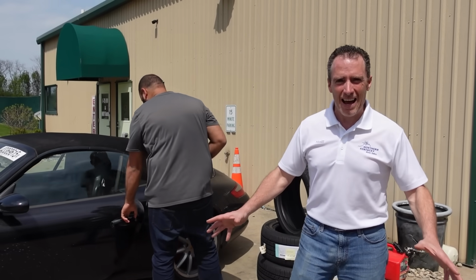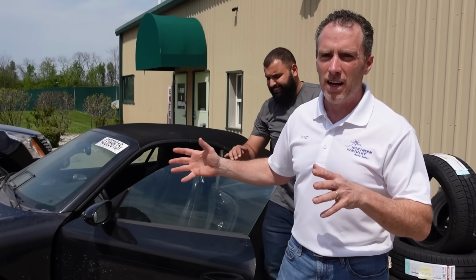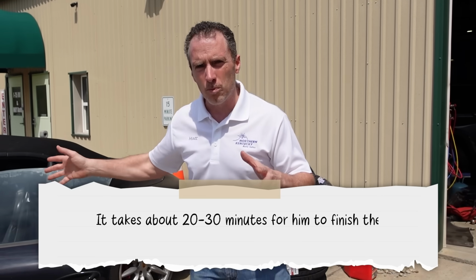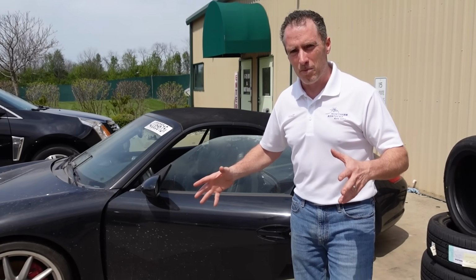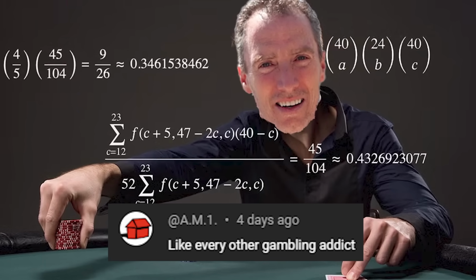All right, Mo is back. He's brought back our computer. He's got it installed back up under the dashboard. And now's the moment of truth. It takes about 20-30 minutes for him to finish the programming now that it's in the car. And then we'll get to try to fire it up, see what we got. Guys, I gotta admit, I am nervous. I feel like I'm taking a hit on 16 with the dealer showing a 10.